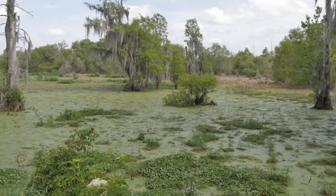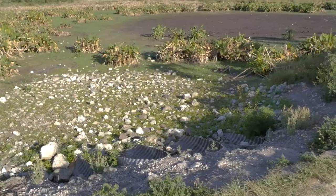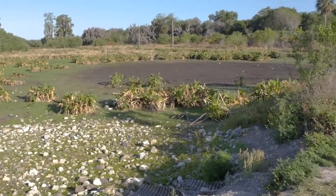These are wetlands, so depending on the rainy season, there are varying amounts of water. The water levels are controlled, but when there is no rain during the dry season for Florida, there is no water to control, so some of the wetlands dry up.